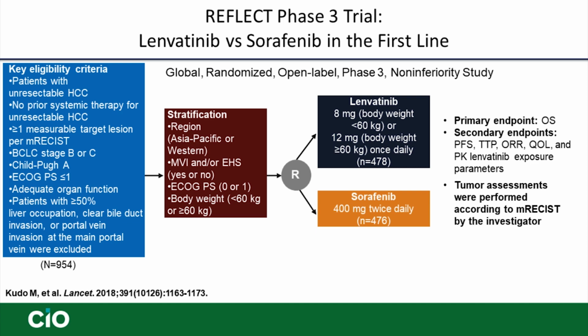in patients with advanced hepatocellular carcinoma. If you look at the inclusion criteria, there are subtle differences from the SHARP study. Patients with 50% liver occupation, so patients with a high burden of disease, or clear bile duct invasion or portal vein invasion at the main portal vein were excluded. So they excluded patients with a bad actor. Okay, so this is something you have to distinguish from the SHARP study.